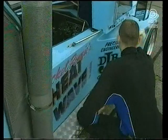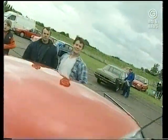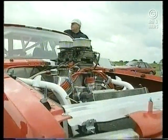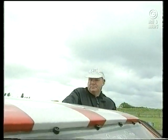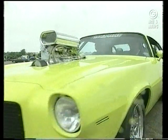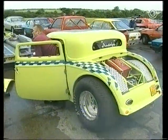Now, the whole concept of this emanates from America in the 40s and the 50s, where the youngsters used to take their custom cars and their hot rods, utilizing all the early V8 engines, which produced so much power. Instead of taking them onto the road illegally, they would take them onto a disused airstrip. And this is exactly what we're doing here.